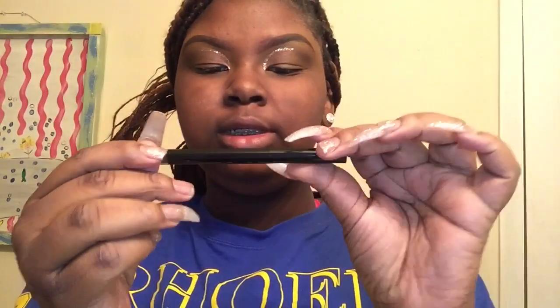Y'all, my sister's here, so she's gonna be doing my teeth, so I gotta use this eyeliner pen, Extreme Black from EI Beauty Intuition. It was $3 and I got it for a birthday party, so yeah.